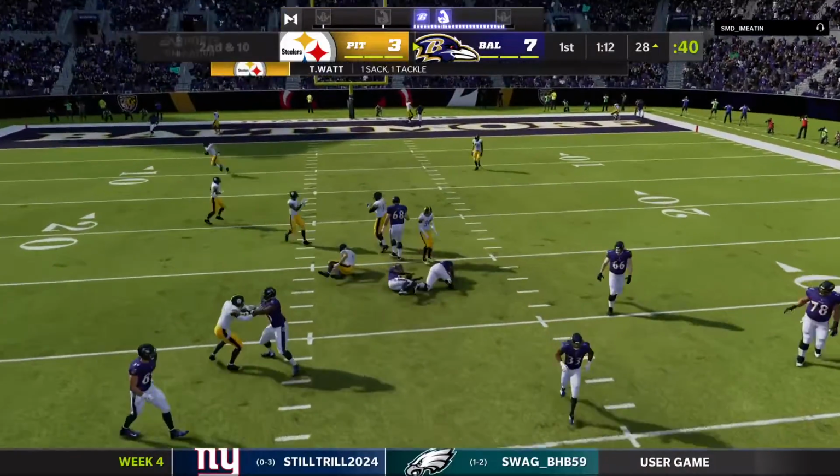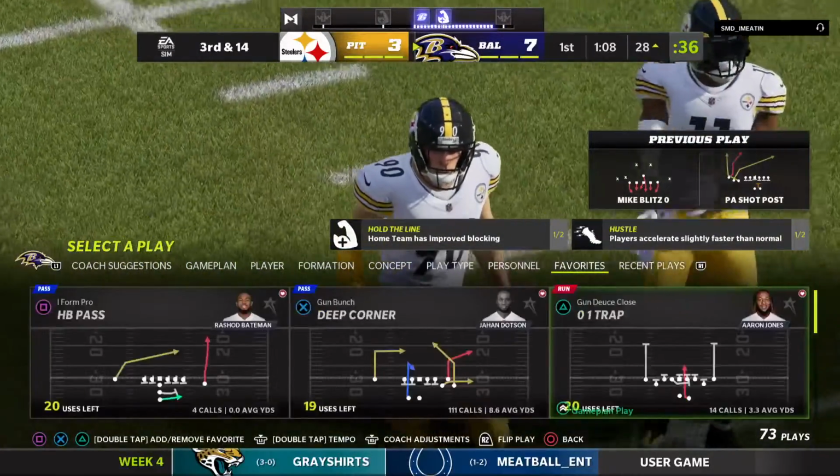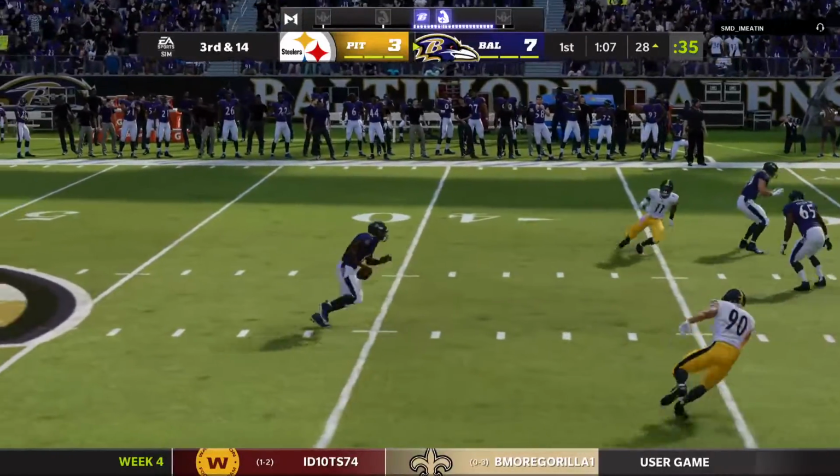And he can't find a receiver, and he's brought down. T.J. Watt showing his strength and quickness there, a loss of 4.